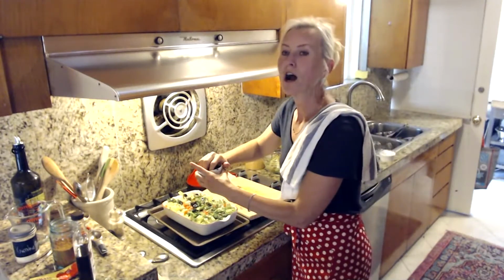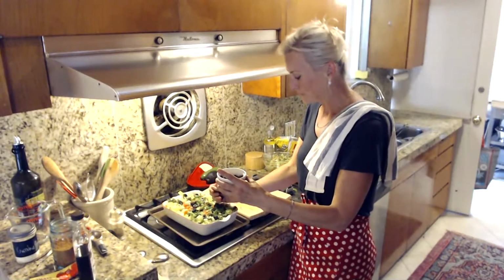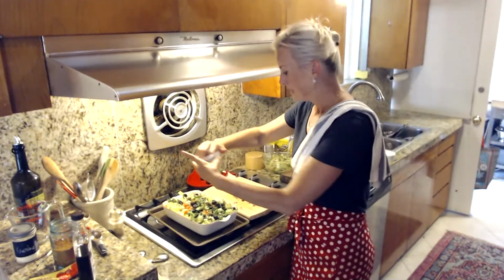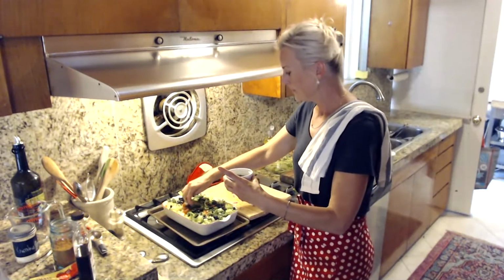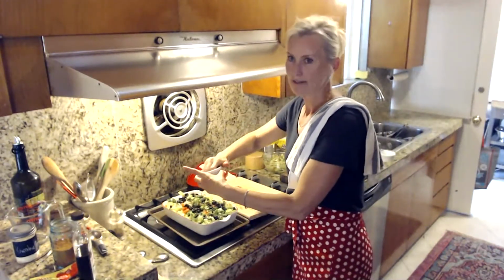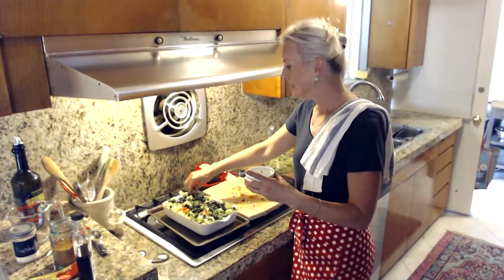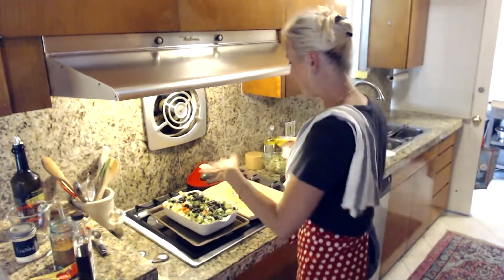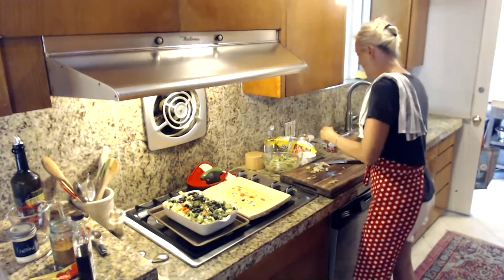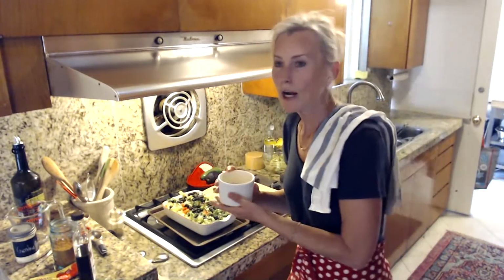Okay, so one comment that I want to make about storing the leftovers is that the lettuce on top, there is not so much of it. So you can store this in the fridge and the lettuce does not get too wilted. And if you're going to eat it the next night, then you're golden for having this as leftovers. I thought that the lettuce would get a little soggy, and it doesn't.